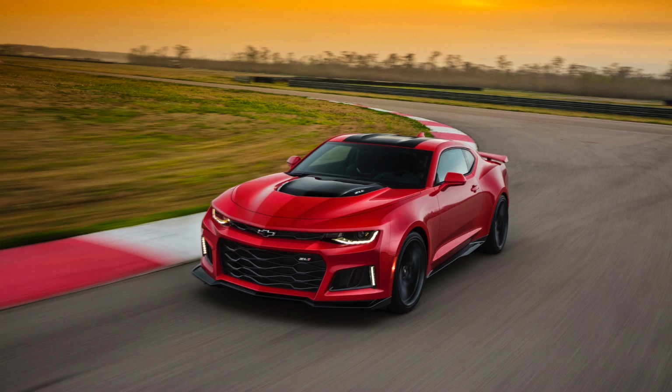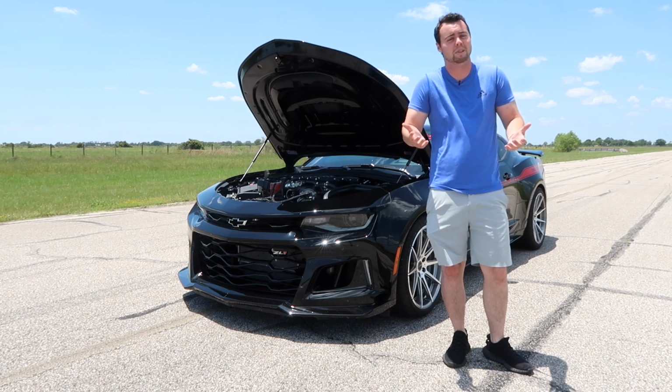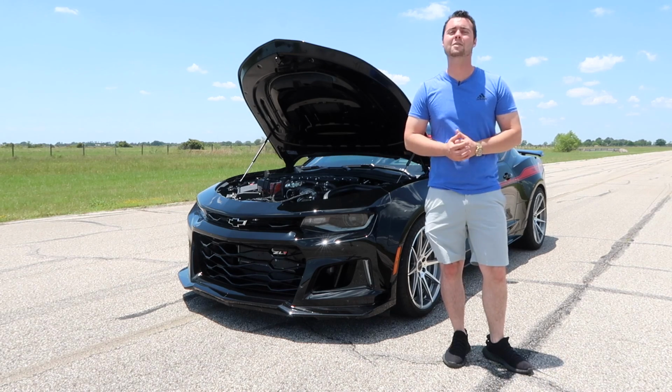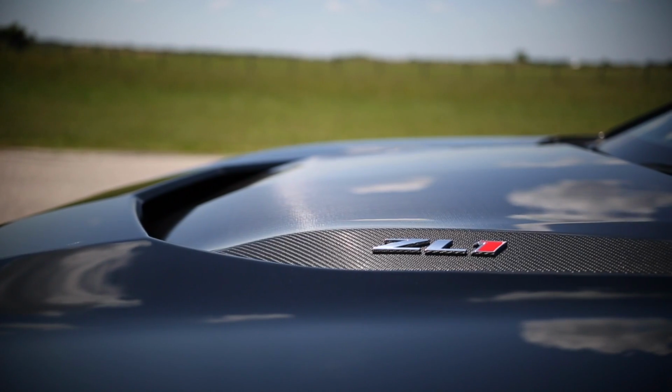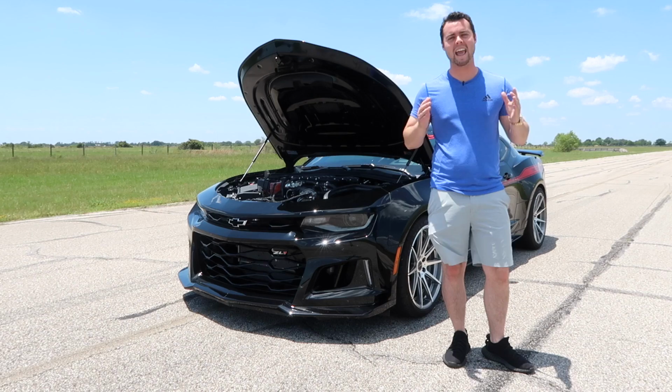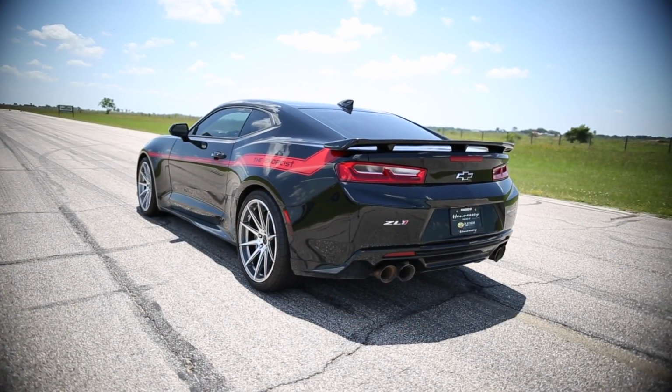Now, the stock ZL1 was no slouch, 650 horsepower and 650 pound-feet of torque. Seems plenty for a Camaro, but now we've got power a little bit higher. 1,000 horsepower and 885 pound-feet of torque. All right, so the question is, with 1,000 horsepower, a rear-wheel drive layout, and a car that weighs 4,000 pounds, can it actually put the power down?